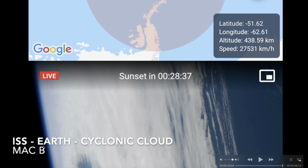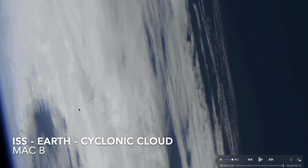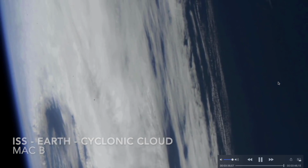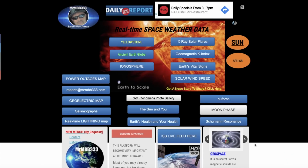ISS looks like a big storm was spotted from the space station, noticed by Mac B on the ISS webcam. And you can see here what looks like a cyclonic looking storm. It's not a storm, but it looks like one. It's got the structure of one. That's off the coast of South America. That's not a named cyclone. However, from space, definitely looks like one.